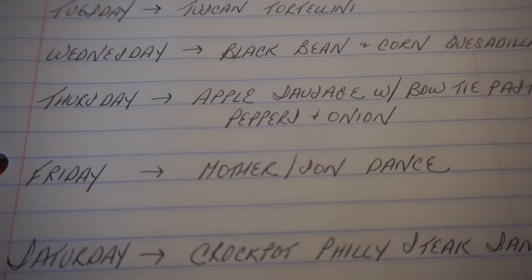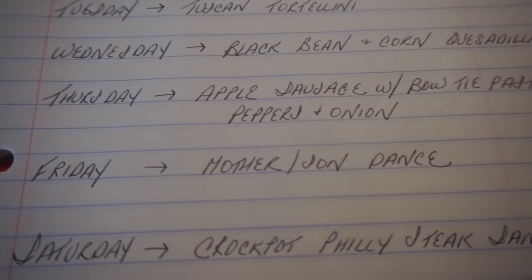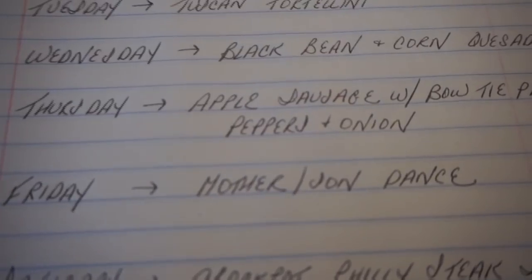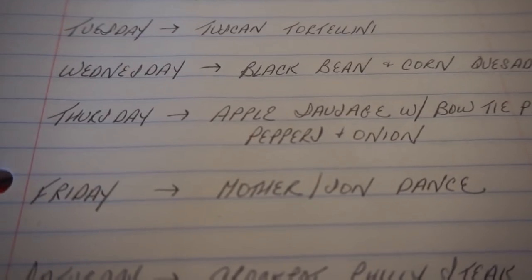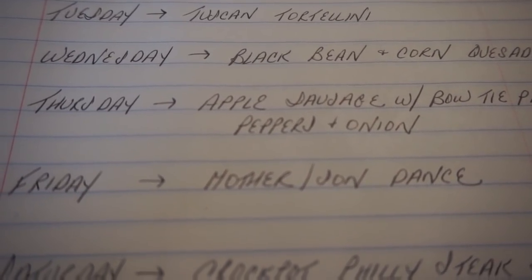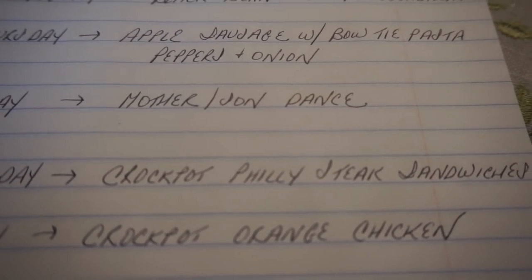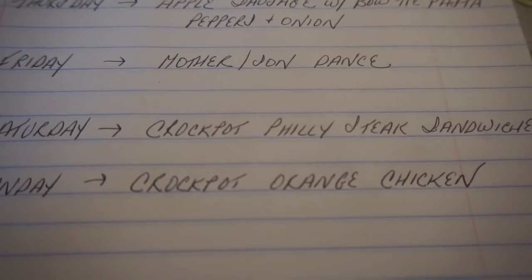Friday is the mommy son dance at school, so I am taking advantage of a no-cook night. Sam will be going to my parents, so they will provide her meal. They are awesome. It gives me a day to not have to meal plan, as well as saving a little bit of money in our budget for a meal. So that is awesome. Saturday is going to be crock-pot Philly steak sandwiches. That is a very easy recipe. And Sunday we are going to make crock-pot orange chicken.